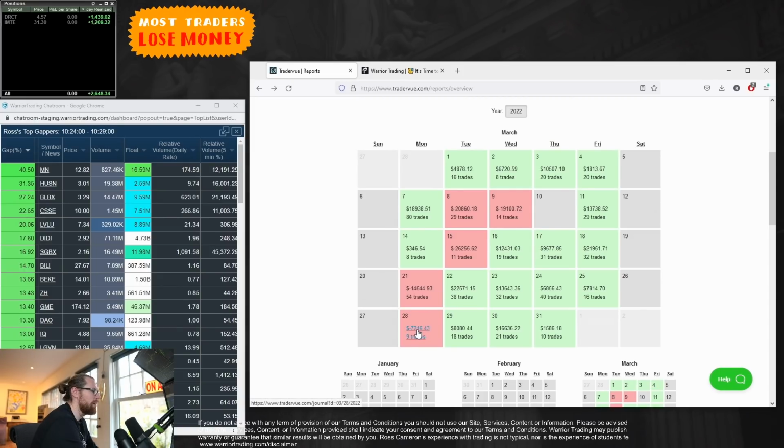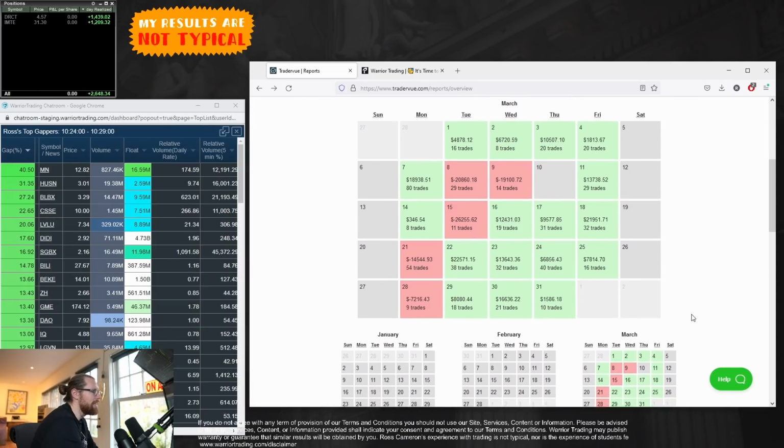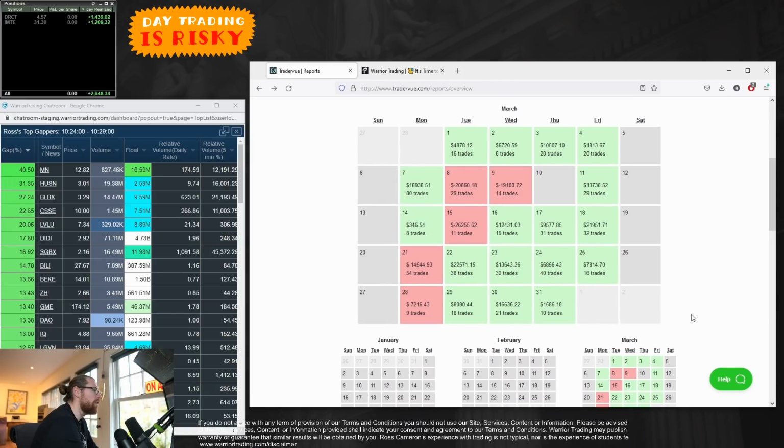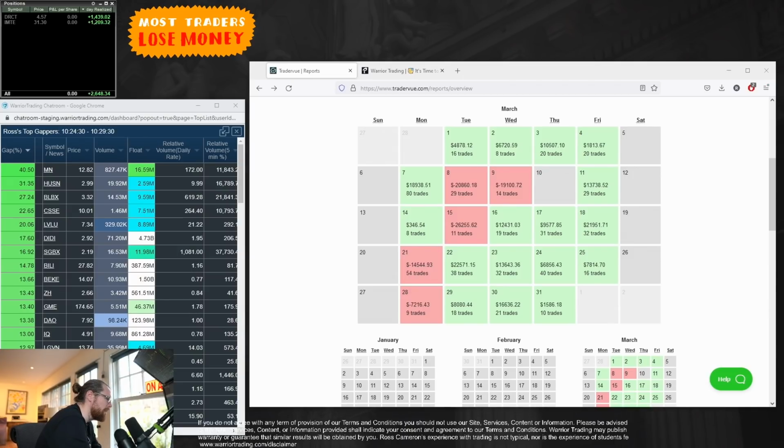Monday of this week, that wasn't too bad. Made it back Tuesday. Wednesday was okay. Thursday was good. So yeah, just overall a little choppy. I'm looking at the 10th here and I'm kind of like, did I really not trade on the 10th?